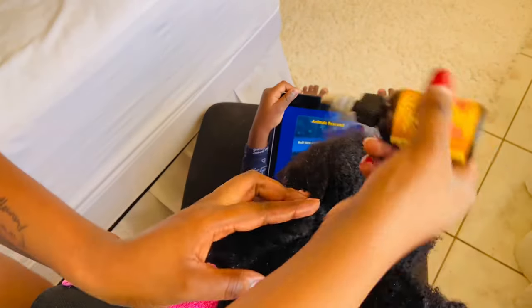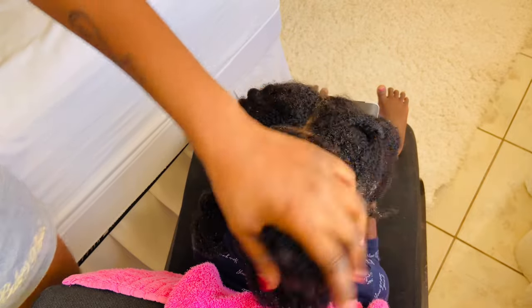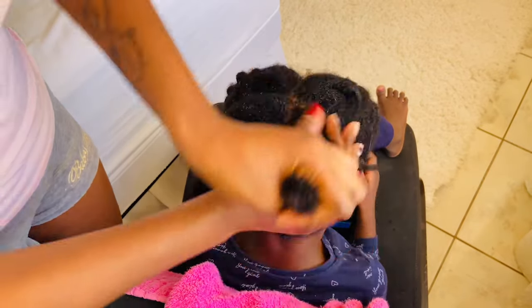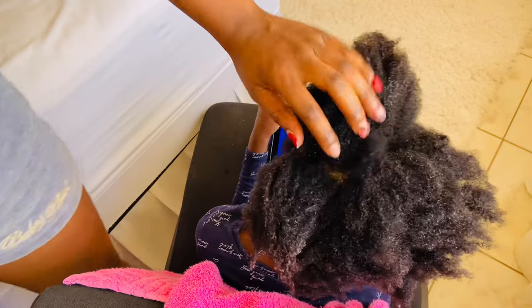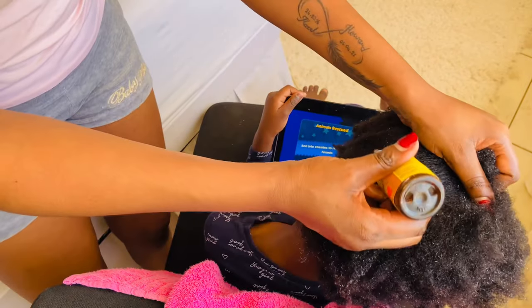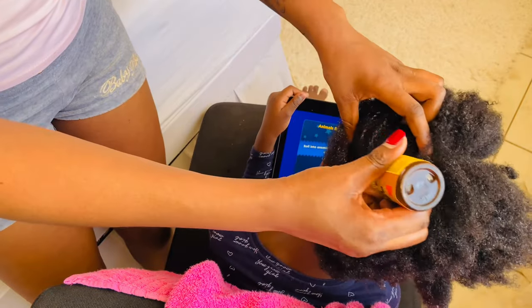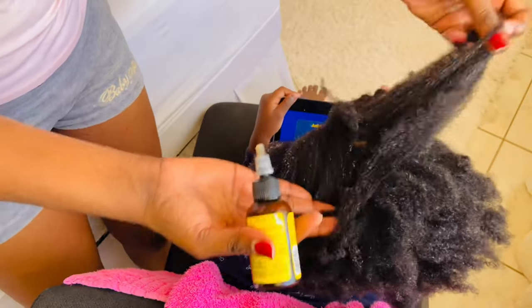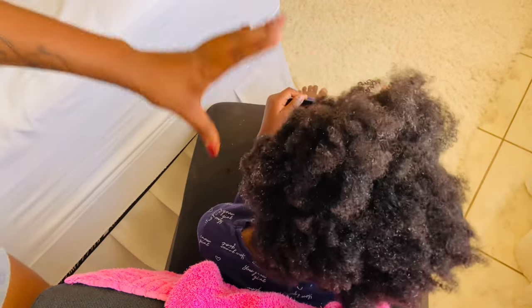Guys, I don't like a dry scalp. I love a moisturized scalp. Shiny, good, healthy hair rather than hair that is damaged and broken. Okay, so I make sure I moisturize the hair in all the sections. All the roots need to get it. Yeah, that's basically it for the behind.